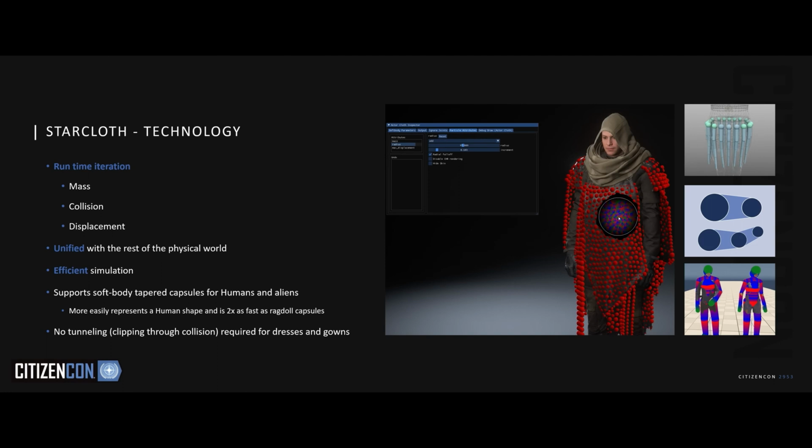In the top right, you can see an example of the old legacy implementation using pendulums, and this uses joint chains and collisions, but assets with multiple layers like the one that you can see there, or ones like skirts or gowns, were really, really difficult to do with pendulum simulation, but they are solved with StarCloth.